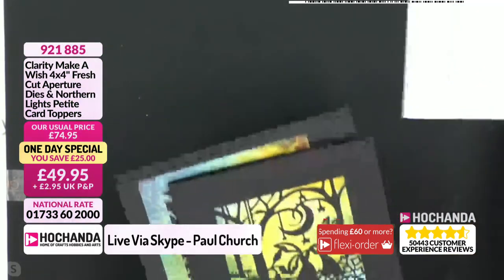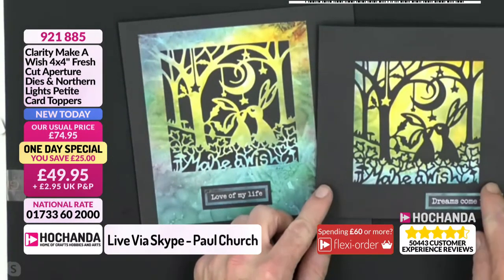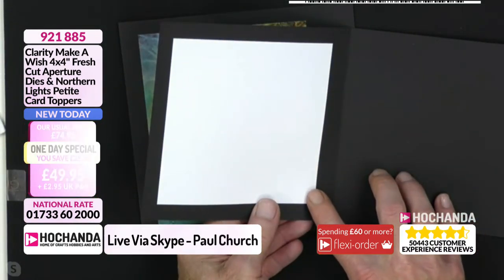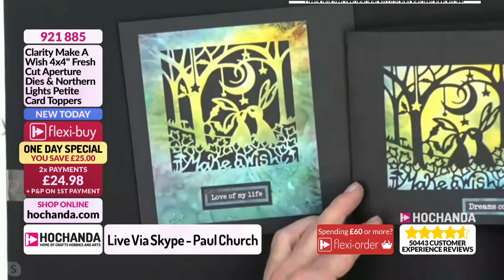So in the 6 o'clock show last night, I showed how we created these two cards. This one here is simply cut out of a black card blank, and then I've trimmed one of the petite toppers down to a 5x5 to put behind, just like you were showing, Paola, when you were swapping out the different cards behind.